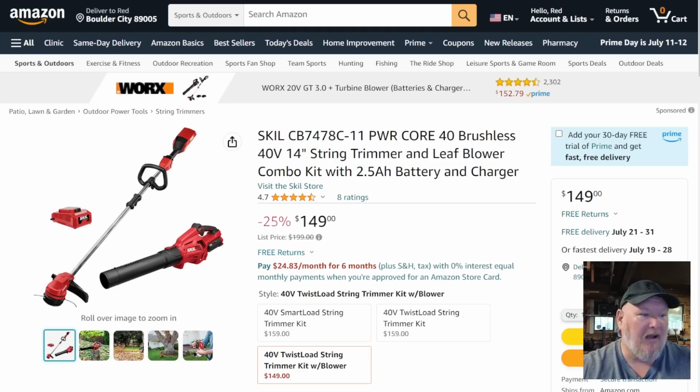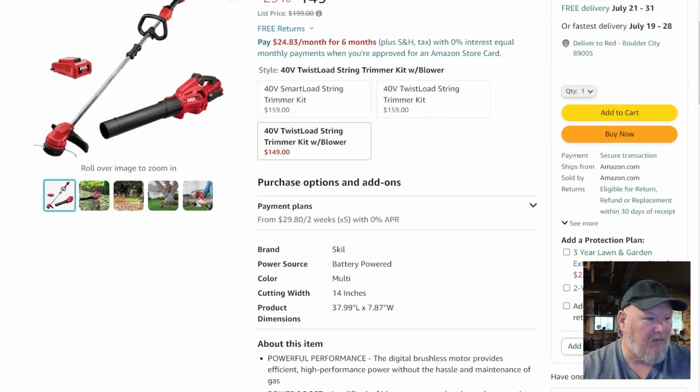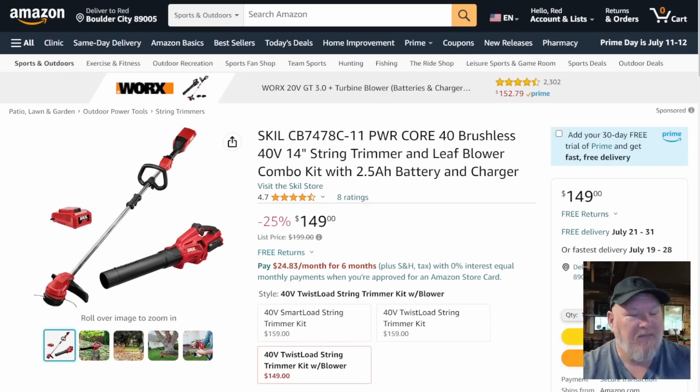That blower, I'm going to say that blower is decent. It's a good blower. It's not the most powerful blower I've seen. I've used it. Let me see if they show me the 500 CFM. I was going to say if that kind of jibes with the performance I've seen from it. It's mediocre, middle of the road. How about that? That's a better way of putting it. $149. You're getting a decent blower, but that string trimmer is fantastic.